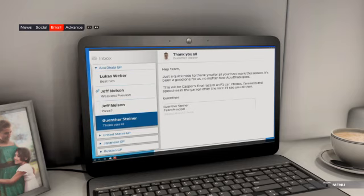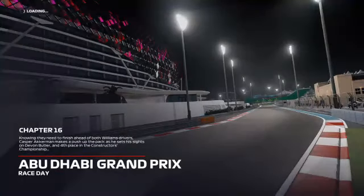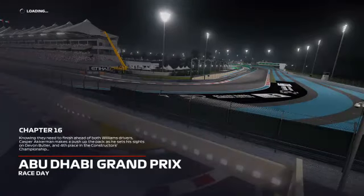Hey team, just as a quick thank you for all your hard work this season. It's been a good one for us, no matter how Abu Dhabi goes. This will be Casper's final race in an F1 car. Photos, farewells, and speeches in the garage after the race. See you all then. Alright, here we go. Yep, just as I thought, we're doing the full race.